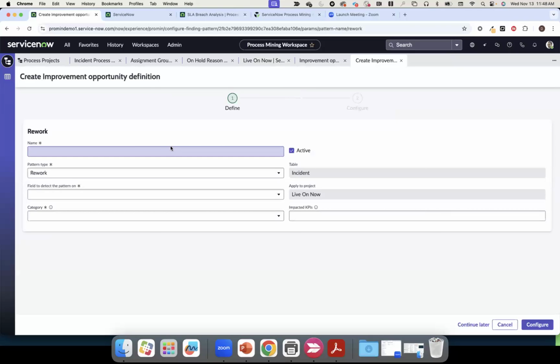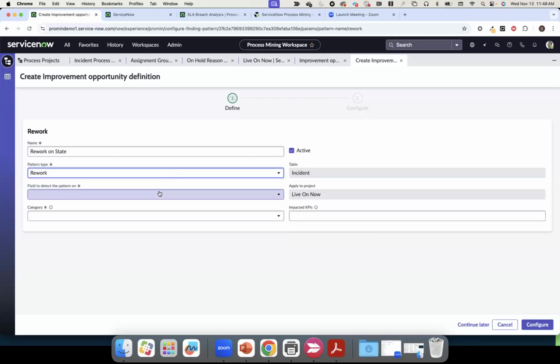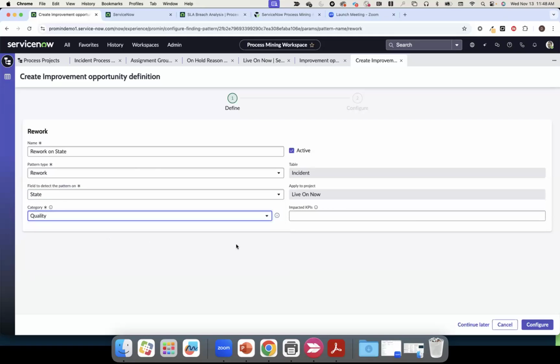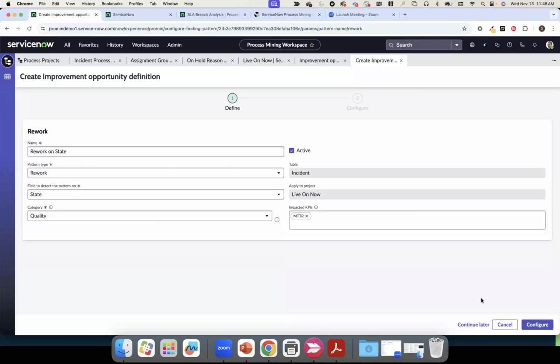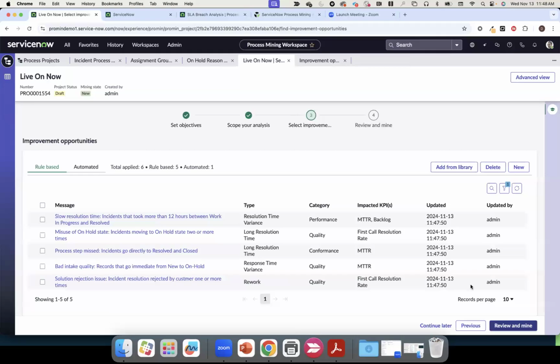detector for this project, I can come in here and say rework on state, which pattern type, rework, but as I mentioned earlier, we have ping pong, extra step, repeating patterns. I want to detect the rework pattern on the state activity that we added. This is usually going to be a quality issue if there's rework on the state. And then what KPIs get impacted by this? Maybe I'll say my MTTR is impacted by rework, and we'll hit configure. And there are some other properties, but we could be done. That's what it takes to add a new pattern detector activity.